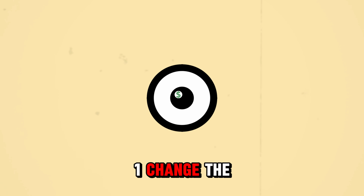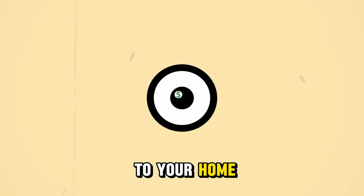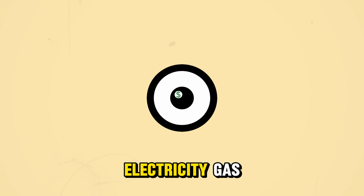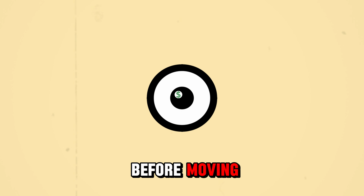1. Change the locks. Even though the seller gave you the keys, it's a good idea to change the locks. This ensures you're the only one with access to your home. 2. Set up utilities. Call the utility companies, water, electricity, gas, internet, to transfer the services to your name. Make sure they're up and running before moving day.